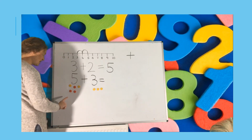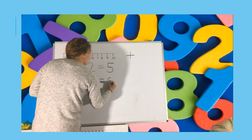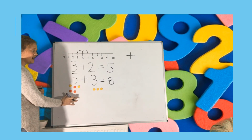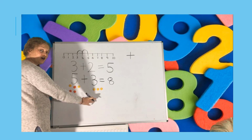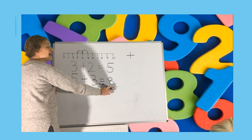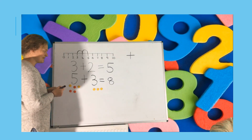So that is my answer. I am going to put 8 over here after the equal sign because I have 5 counters here and 3 here. And when I add them together and count how many all together, I have 8. Okay? So that is another way that we can work that out.